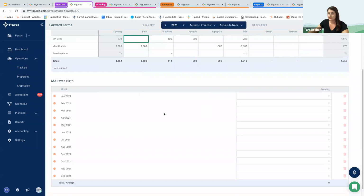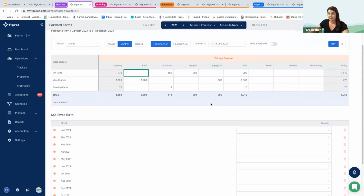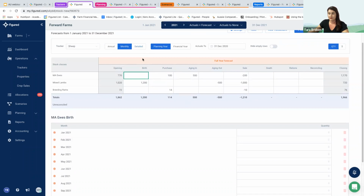So we're looking at births, we can anticipate when those might be happening throughout the year, and we can be entering those figures in through there. Alternatively, we do have the detailed option, which obviously allows for some more details to be adding those forecasts in.